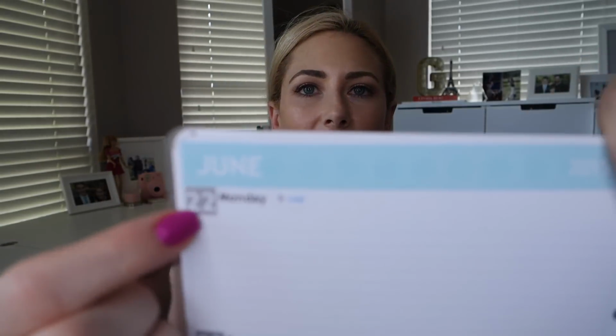Another cool thing about this is you can choose what month to start. You can choose August 1st, October 1st, February 1st, whatever you want. You can choose a 12-month calendar or an 18-month calendar, and they will give you 12 months or 18 months. It doesn't matter what time of year you want to start it. And the other neat thing that they do is you can upload or personally manually enter in dates that are important. So like my friend Lee's birthday right there was June 22nd, and there she is. And so I really like that.